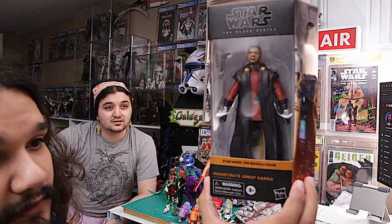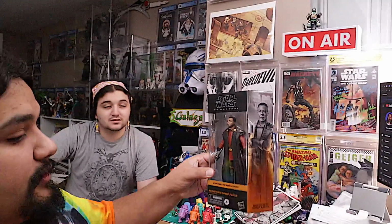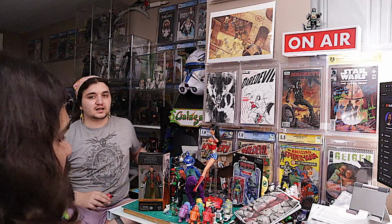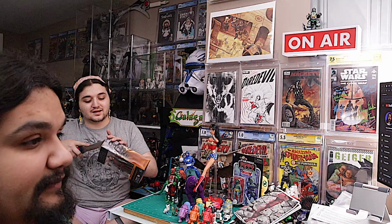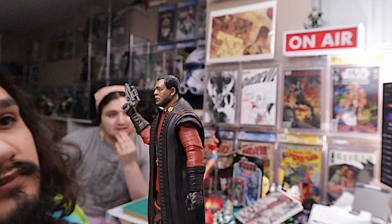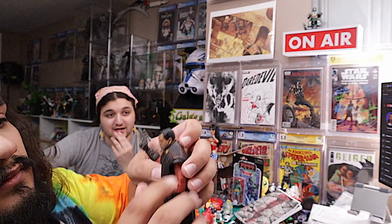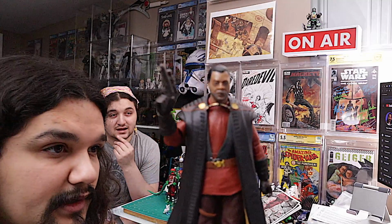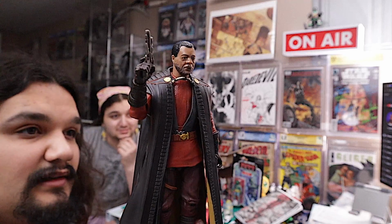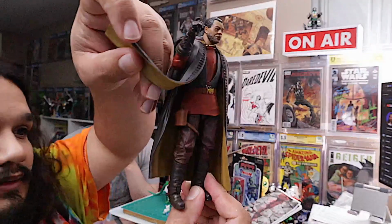And then we got Grief Karga. Specifically, Magistrate Grief Karga. True, Magistrate. I hope they make Season 3 Magistrate Grief Karga. I liked his outfit better. Yeah, he was very fancy then. I think his little chain could be a little better. It kind of loops up right there. But other than that, I do like this figure. I like that even as a magistrate, he's like, I'm staying strapped. Oh, yeah. I mean, because he came from that life, you know? I do like his little hidden holster.